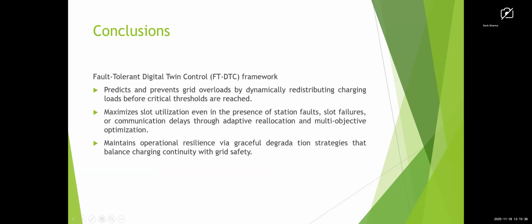And this is the conclusion. The objective of this control technique is to prevent grid overloads by dynamically redistributing the charging load across different charging stations. And then slot utilization has to be improved, while minimizing station faults, and slot failures and communication delays have to be considered, and maintaining the resilience in the system. These are the references. And thank you.